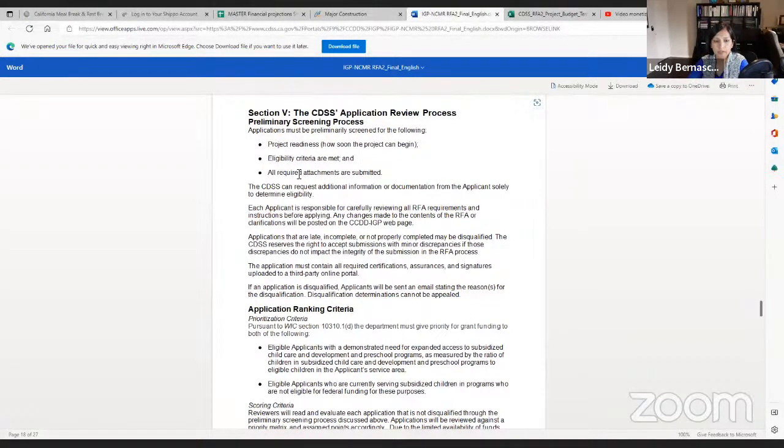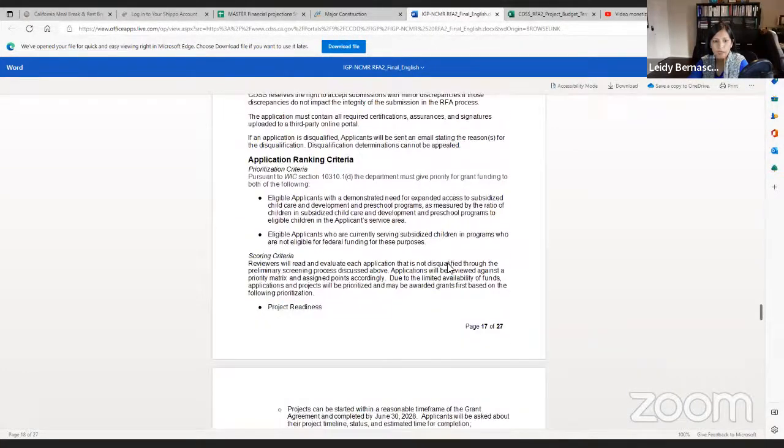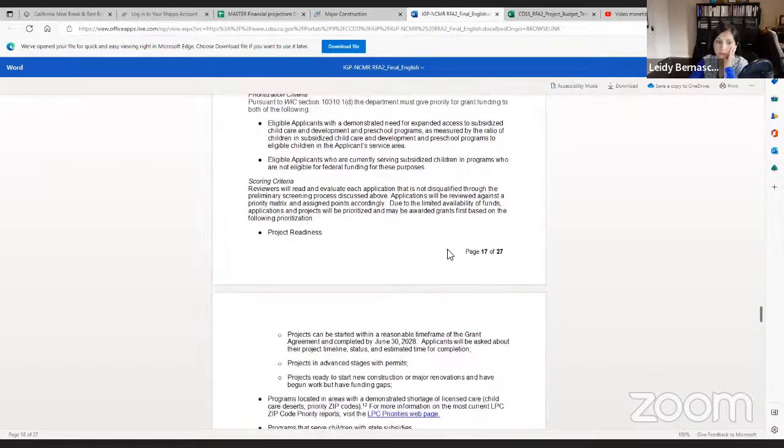Eligibility criteria are met and all the requirement attachments are submitted. The CDSS can request additional information. Now, how they're gonna be deciding who is gonna get it or not, it's mainly that you guys need to be having for sure low-income families. You need to have subsidy families. And the other way how they're gonna do it is you need to be in an area where it's poor, kind of like Palmdale. That's a poor area, so there's more need there.